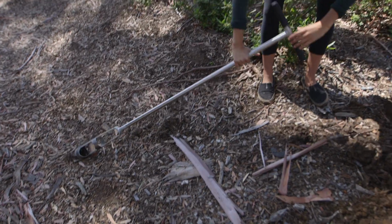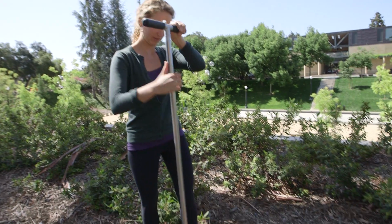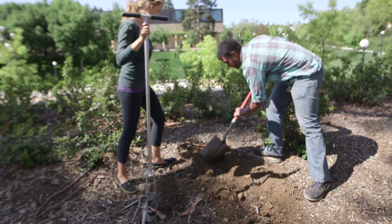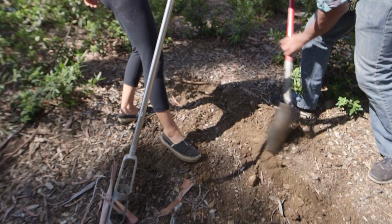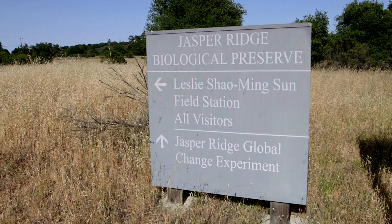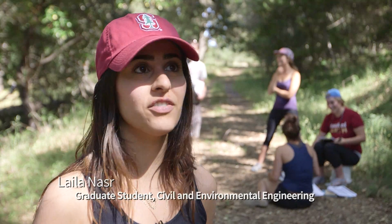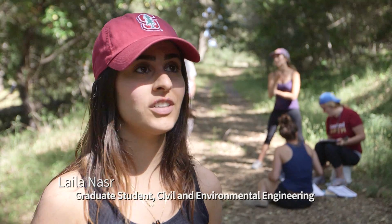We're really lucky here on campus to have lots of different aspects of soils. We can be on campus proper here. We can move up to the dish area. We have another layer of soils, and we're really fortunate to go up to Jasper Ridge Biological Reserve, where we have many different soil types and lots of different ecosystems. We have lecture every week and you learn everything about soils, but then every Wednesday we come out to the field and we get to apply everything we learn.